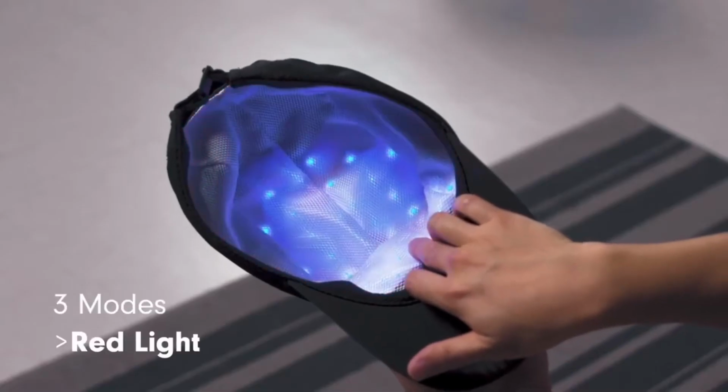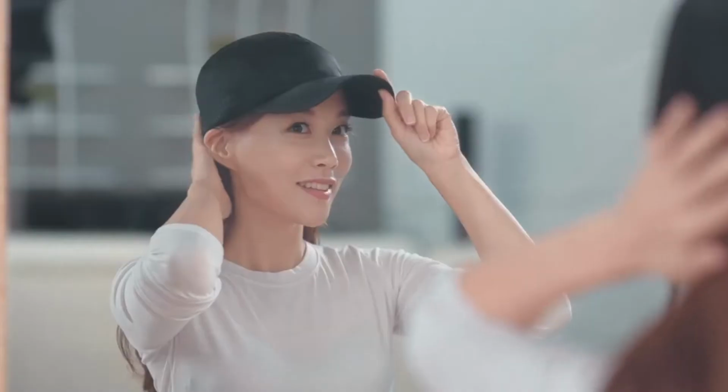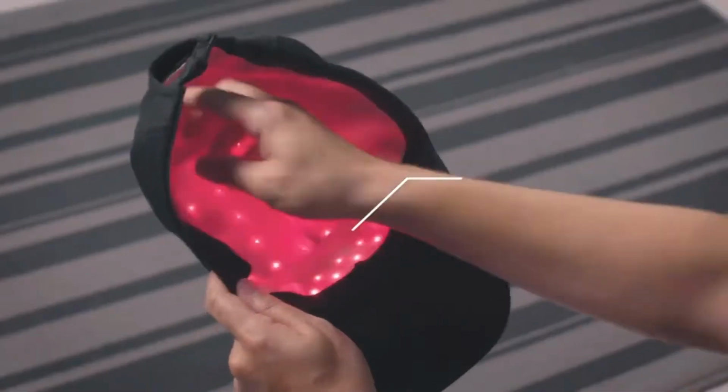Zero T offers three modes, each of which has an automatic shutoff after 20 minutes. So all you need to do is switch it on, rock the snug fit, go about your normal day, and let Zero T provide the professional care underneath. You can even peel off the LED insert and style it under any of your favorite hats.